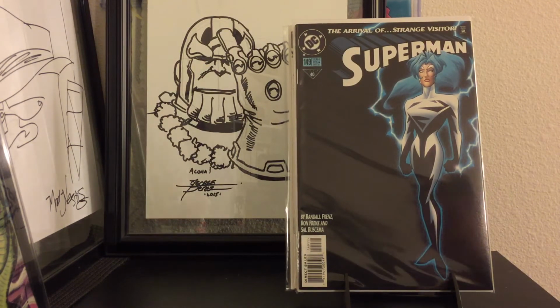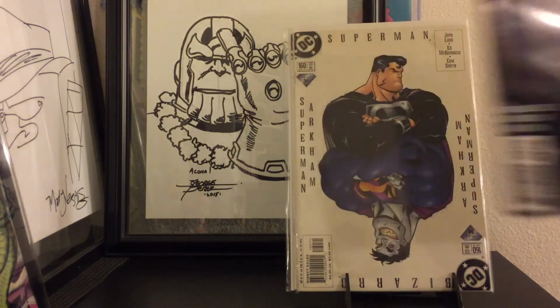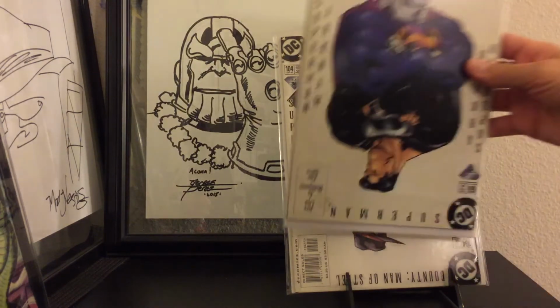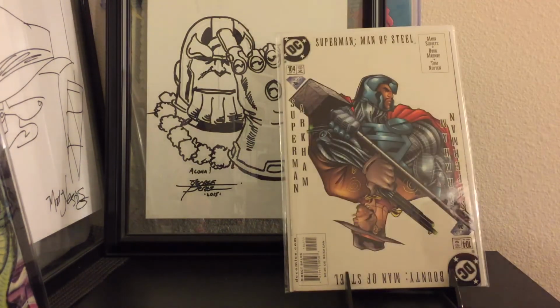Superman 149. Really sick. A lot of these, like I said, are really good, minty condition. I really wish I had better lighting. This is the first appearance of the modern Bizarro. So this is a really cool comic. So you can go this way, or you can go this way. And no matter what, it's DC 160.